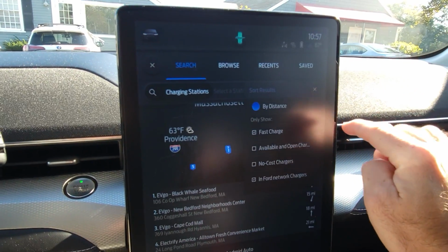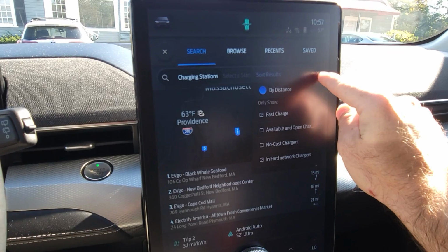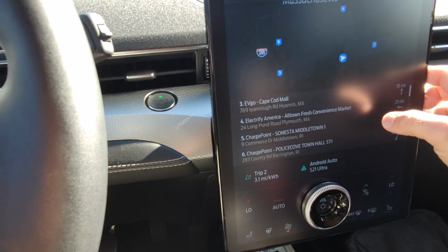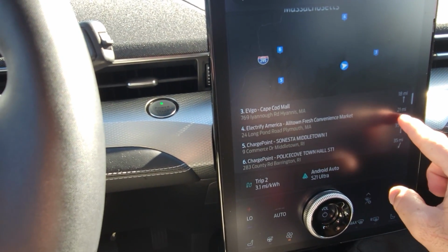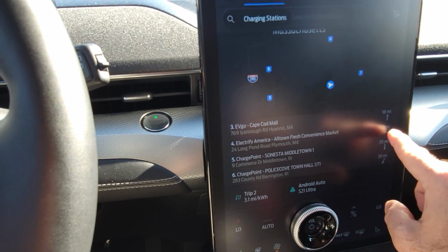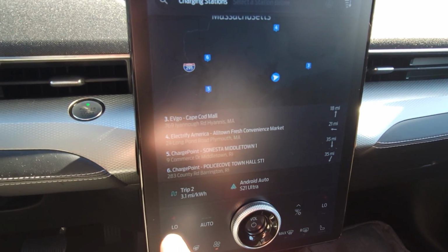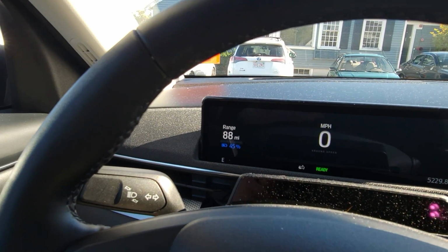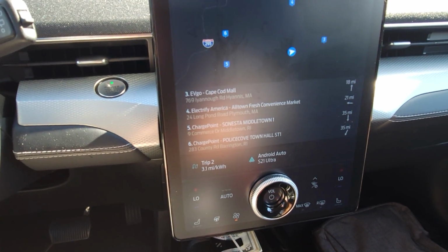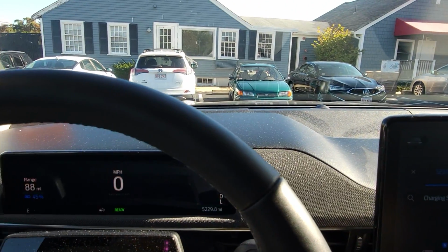Alright, so that's loaded. I'm looking for fast chargers, and I'm going to look for ones in network. Let's keep those ones going. My plan is to hit an Electrify America station. I'm gonna hit this one on the way home in Plymouth, 21 miles away. And again, we should have plenty of range for all that. Get the battery nice and drained, and see what we get for a rate of charge. Hopefully we don't run into any charging issues like we did in the previous video, but stay tuned.